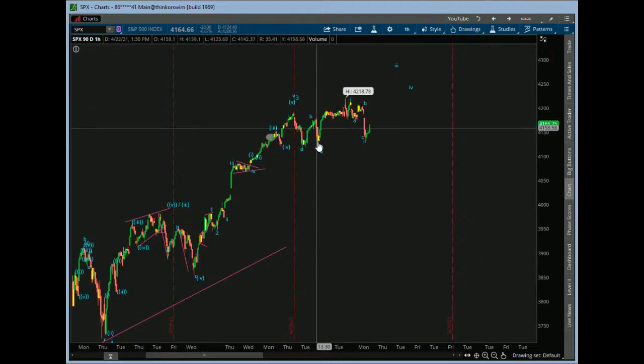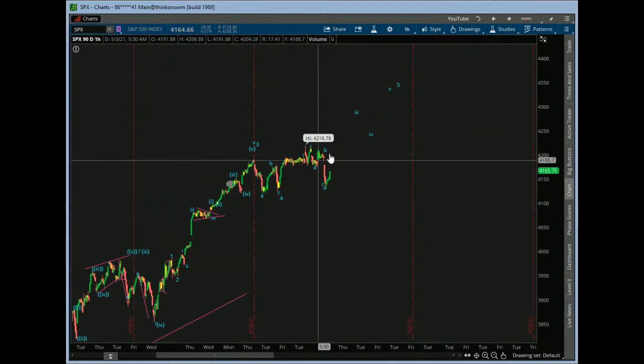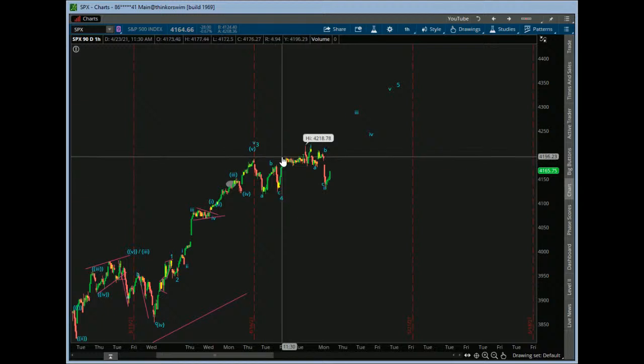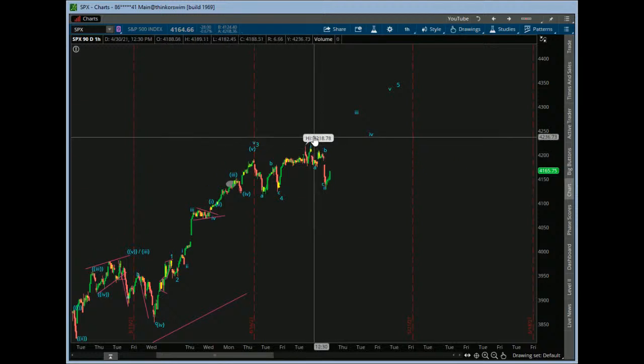And then we have this ABC pullback wave 4, so we got the 1, 2, 3, 4. And this may actually just be a subwave 2 pullback, right? So what I'm looking at here is the potential. I kind of look at it like this. You had this 1, 2, shallow wave 2. We've got plenty of shallow waves. 3, right, here, and then 3, 4, and then 5 to finish up the wave 1 truncated fifth.